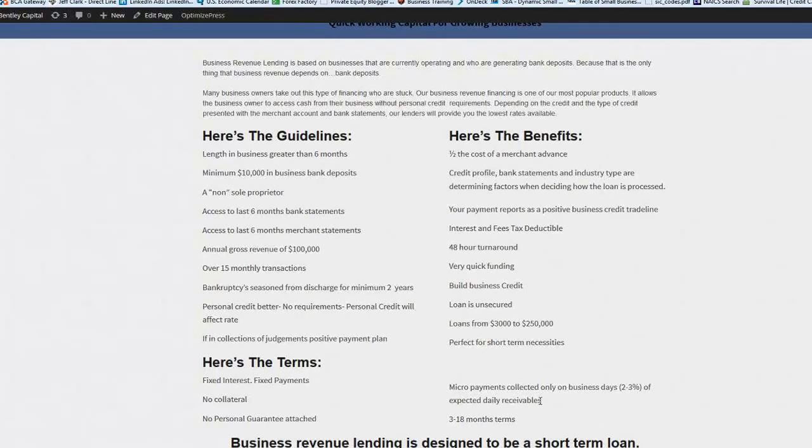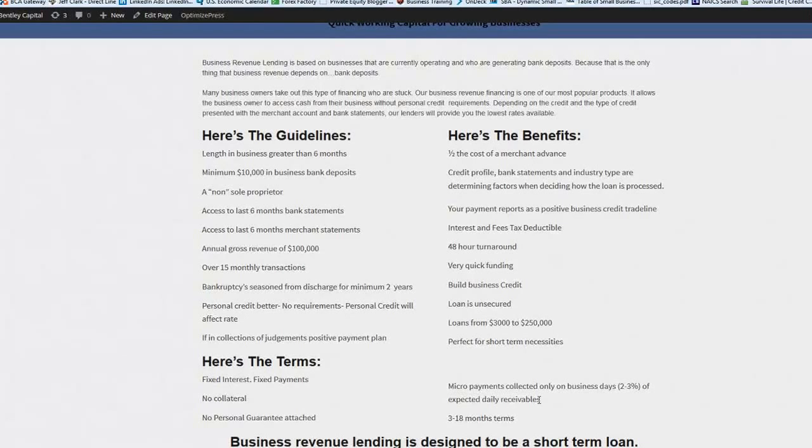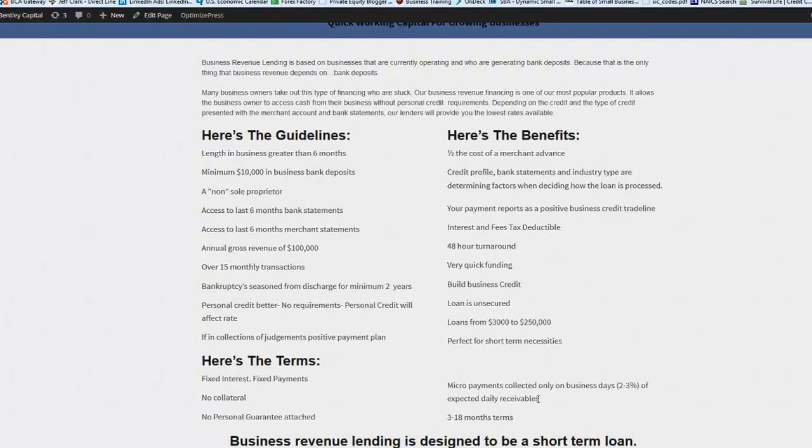How much is the rate? Short-term loans are fee-based loans, okay? No lender's going to give you a $100,000 loan over 72 months. It's an SBA type of thing. So when you take out a business revenue loan, you must be doing it for one reason, and that reason must be because you believe that you can ROI. You must believe that whatever amount is deposited into your bank account, you can turn a profit on.